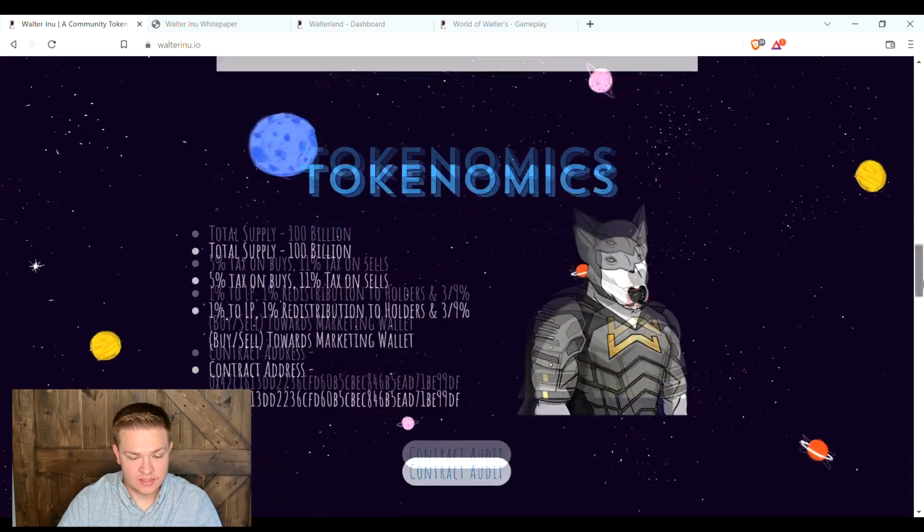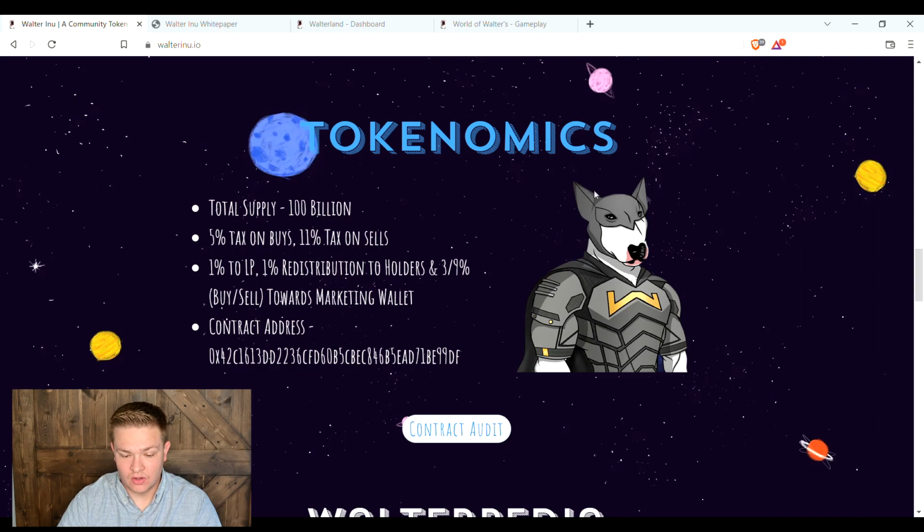Here's some tokenomics. The total supply, when it was first launched, was 100 billion. I believe that's closer to about 89 billion now because they've done a couple of burns to burn a lot of their tokens. There's a 5% tax on buys and an 11% tax on sales. What that does is it encourages people to hold that coin, so that way the price hopefully fluctuates a little bit less and doesn't drop as quickly.